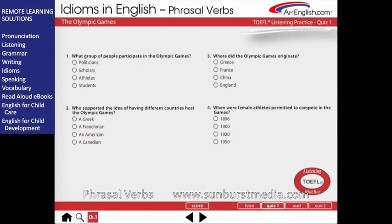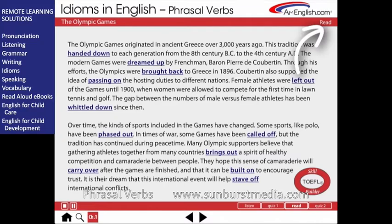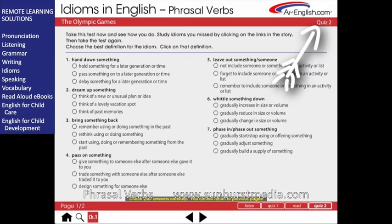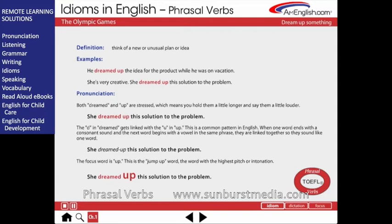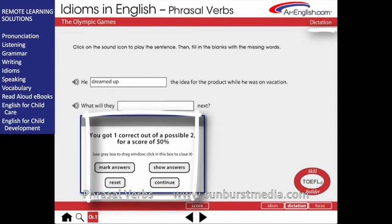Then there's a quiz to check your listening comprehension. Mouse over the TOEFL listening practice button to get more information. Next, you can read the story or dialogue. A quiz to clarify the meaning of each idiom follows. After the story or dialogue, each idiom is shown with a definition, 2 examples, and pronunciation notes. Then you practice the idiom with a scored dictation.